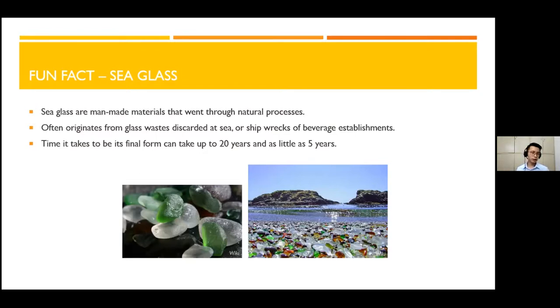So sea glass often originates from glass waste discarded at sea, or shipwrecks of mostly beverage establishments, right? And it doesn't take a long time, unlike natural minerals, to form. It only takes as little as 5 years, up to 20 years, for it to get a better shape. As you can see in this picture, you can see many different colors, and people tend to think that it is natural, but yeah, it's man-made. So sorry to burst the bubble.